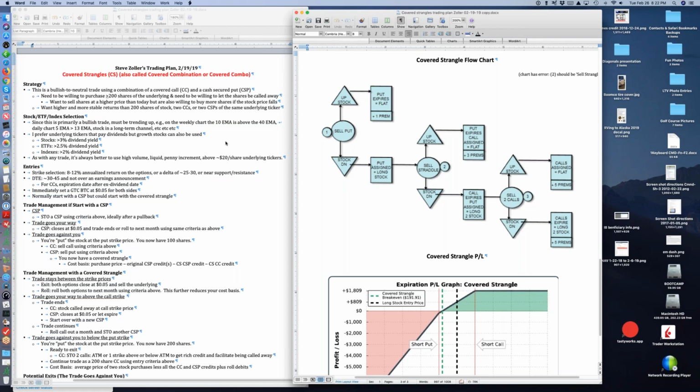Clear so far? Yeah. Okay. Now, you make money in either direction. I mean, if it goes up for a while, you make money. If it goes down for a while, you make some money. Right, right. And the big enemy of this is going down.